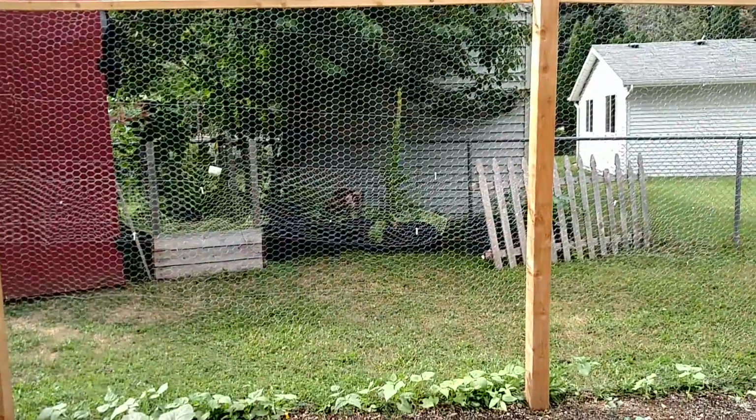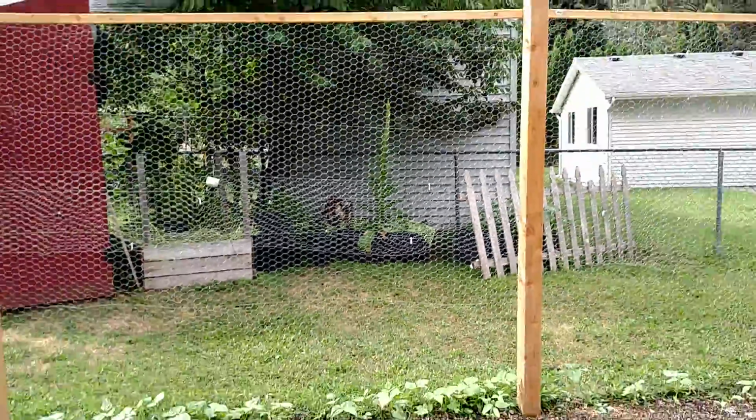Hey, Snowball is in our other garden area. Those are turnips. Dumb cat.